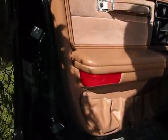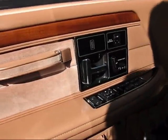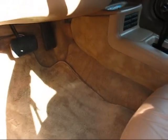As you can see on the inside, everything is just beautiful. It's perfect. The leather is not torn or ripped anywhere. It's in good shape. The carpet's nice. All I did was vacuum it, because there were some leaves and little things in it from him getting in and out, but other than that, it's very nice.